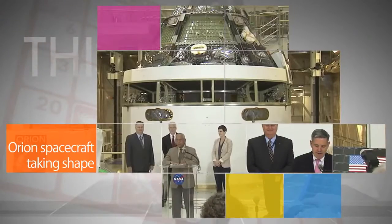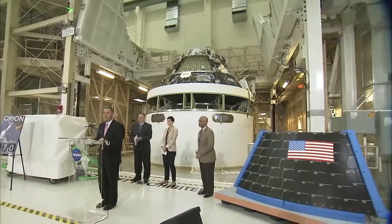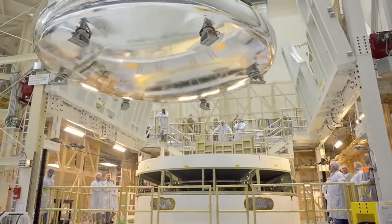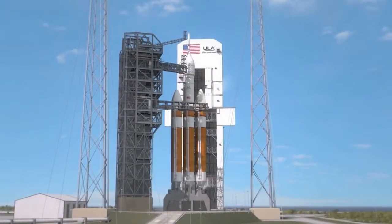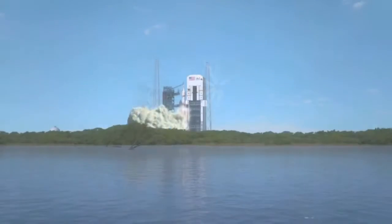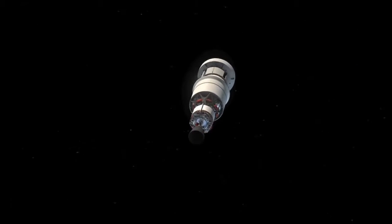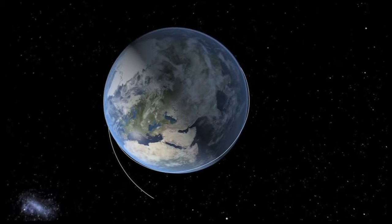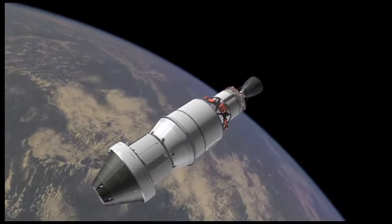At Kennedy Space Center, NASA Administrator Charlie Bolden, Kennedy Center Director Bob Cabana, and other officials invited the media to view pre-launch progress of the Orion spacecraft. Kennedy technicians recently attached Orion's crew module to its service module, the first step in moving the spacecraft's three primary elements, which includes the launch abort system, into the correct configuration for launch. Orion is being prepared for its first spaceflight in December, a 4.5-hour uncrewed mission to test systems that will be critical for survival of astronauts on future deep space missions.